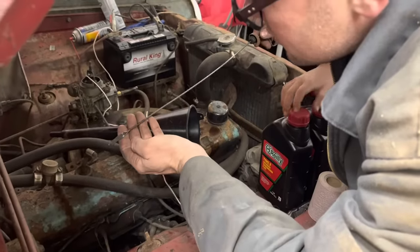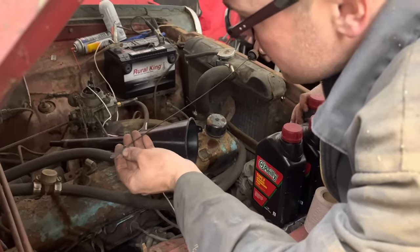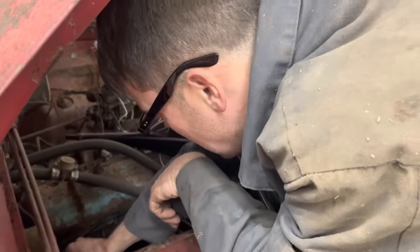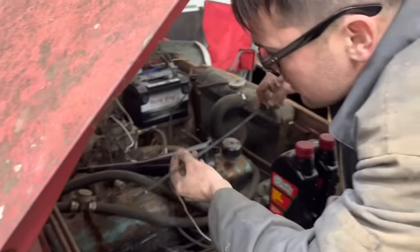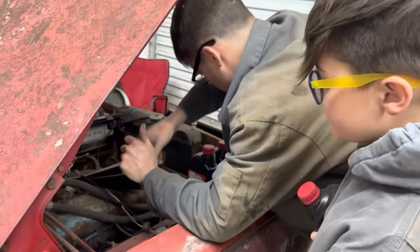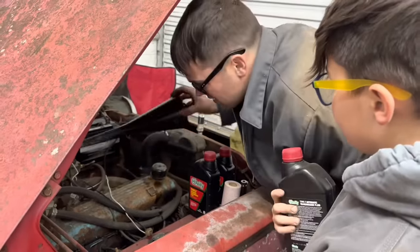So we need to check this when we can get it to run long enough, but it's not really showing anything on the dipstick, just maybe a little bit on the tip of the dipstick. So before we burn this transmission up, I want to put some transmission fluid down in. I got one. All right. Need help with that?